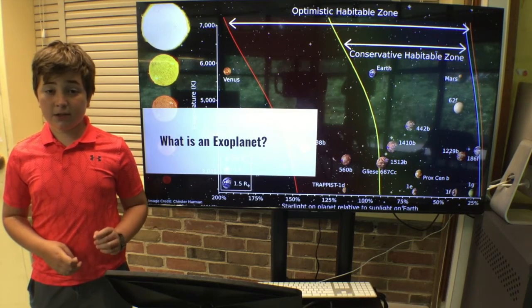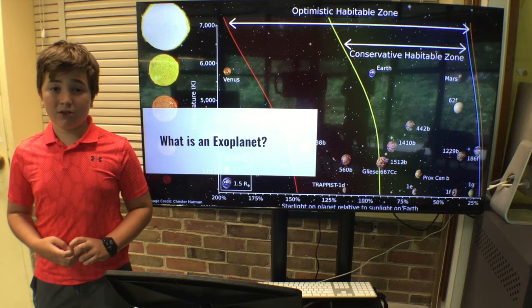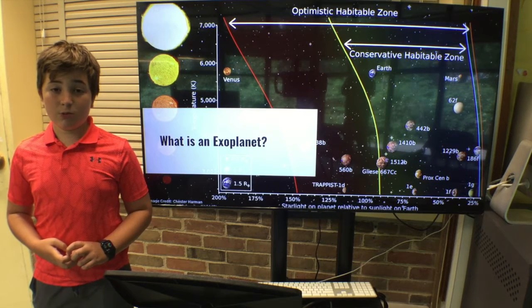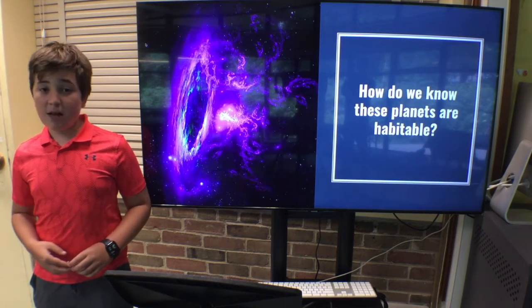A habitable exoplanet needs to be within its sun's habitable zone. The habitable zone is the orbital region around a star in which an Earth-like body can possess liquid water and possibly support human life. How do we know these planets are habitable?